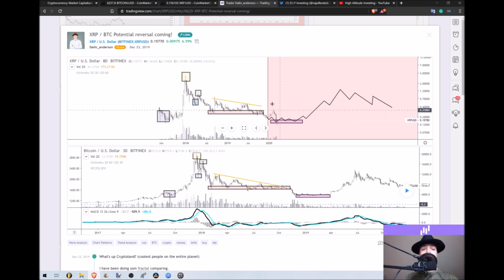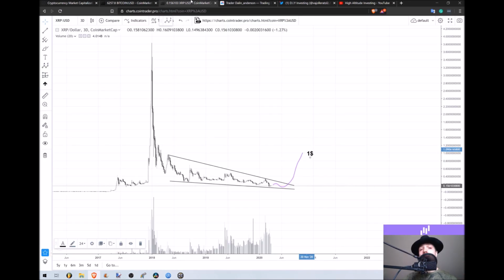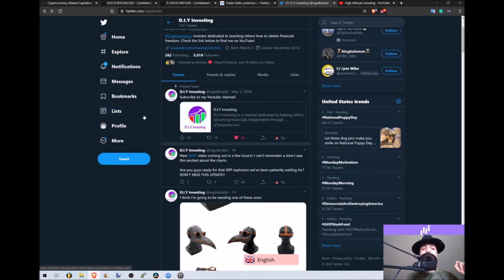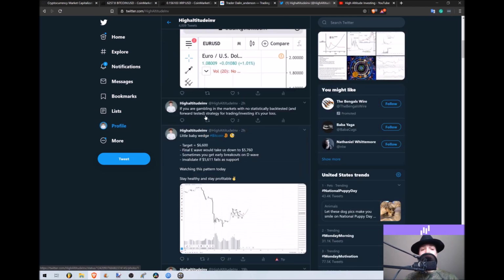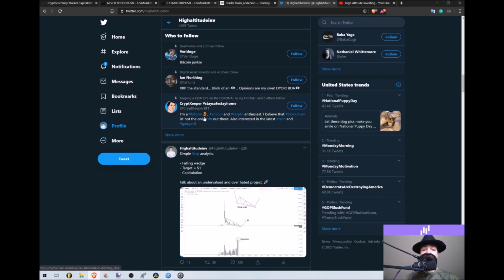So I really, really like XRP and think that this is one that has a lot of upward potential. It's extremely oversold and overhated. So this is an undervalued and overhated project, and that's what I talk about in my analysis that I posted on my Twitter as well.